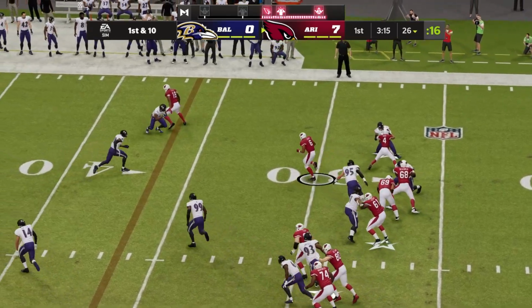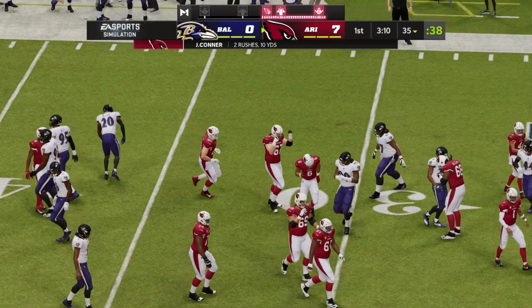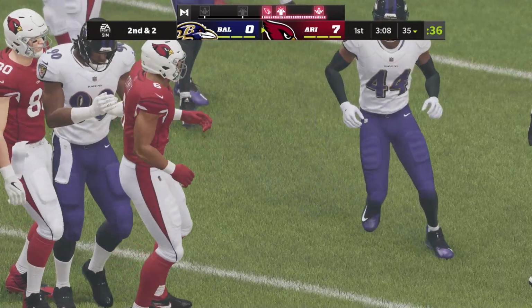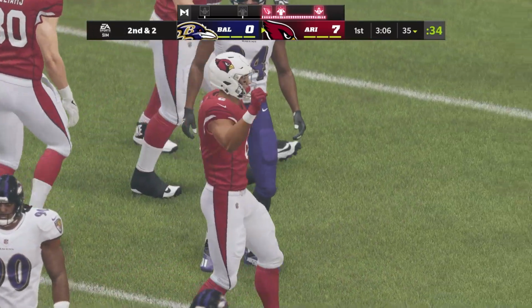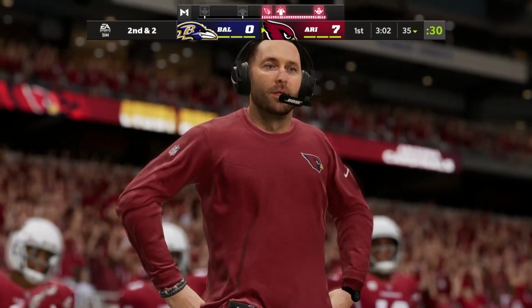On 1st and 10 is Counter. Uses the stiff arm. And able to break one tackle, but then quickly brought down. But a nice little gain. The success there, Charles, coming on the outside of the field, the ground game. Curious to see if that continues as we progress.